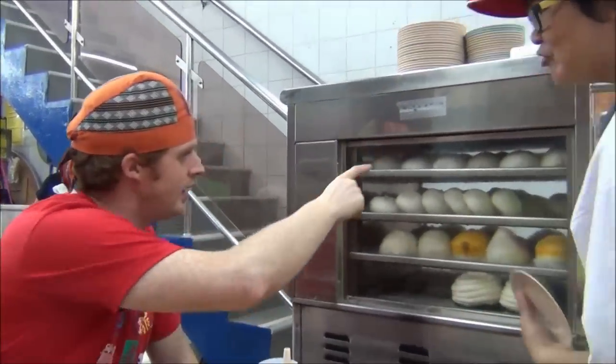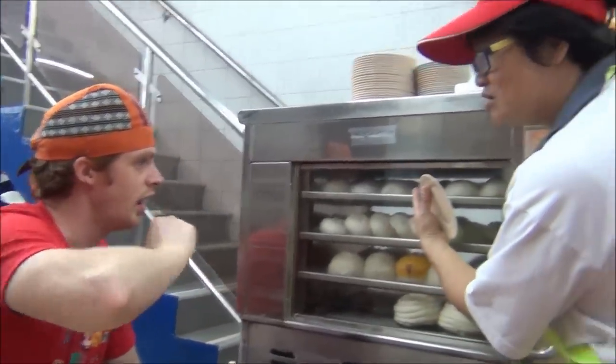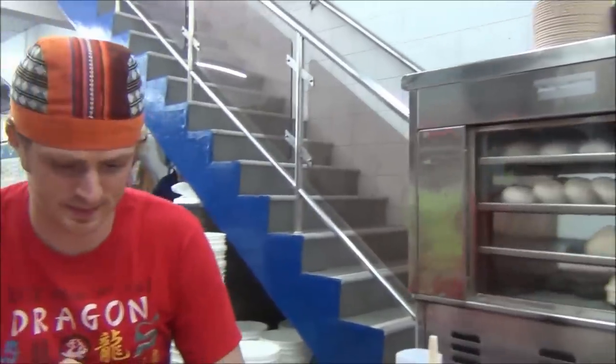Sticky rice. How about this one? Oh, sweet one, yeah. Sam and his buns. They're irresistible, aren't they? Barbecue pork bun and red bean paste bun.